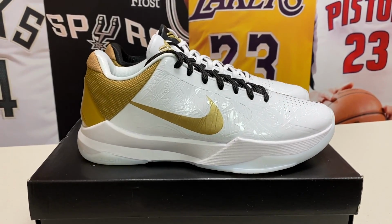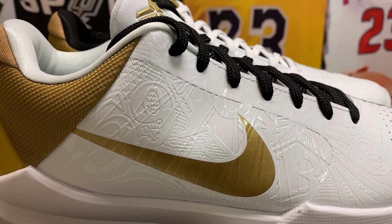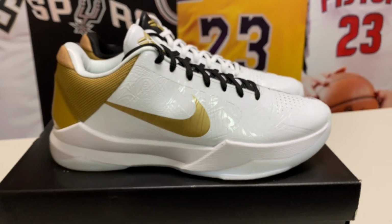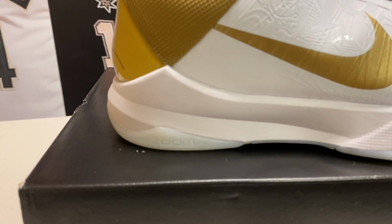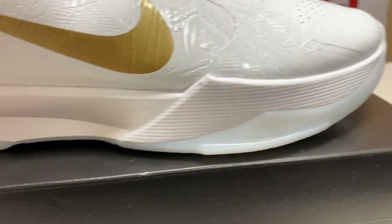As for this one now, you can see that the pattern as we move up close is still there. Like I mentioned, it's all kind of in white printed on top, so it's a little bit harder to see until you get up close. But then from far away, this sneaker really just looks white and gold. You can see even the midsole is white here, and then that translucent white outsole, got the Nike Zoom in the back.